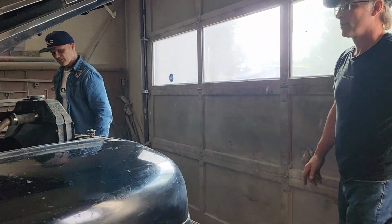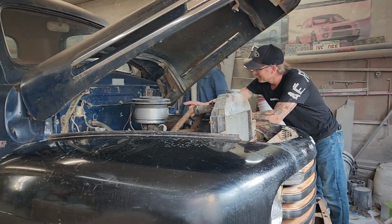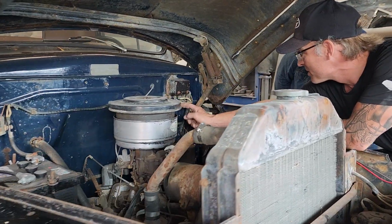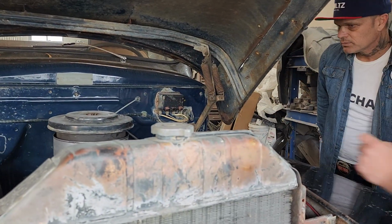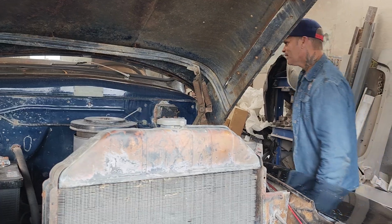That's a good drive. Nothing much in here. This here was all, you see how it's very white around the edges? Yeah. The whole thing was just covered. You couldn't even see the blue. That was a lot of buffing, by hand.